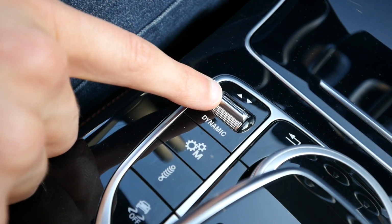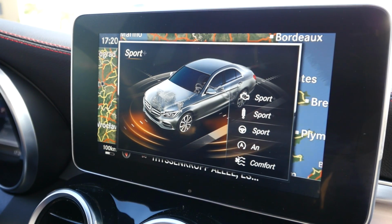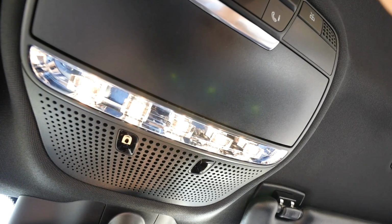This is the place where you can pick the driving modes. Then you also get the information about that in the screen. Quite fancy, by the way, the LED lights in the ceiling of the car. You also like them.